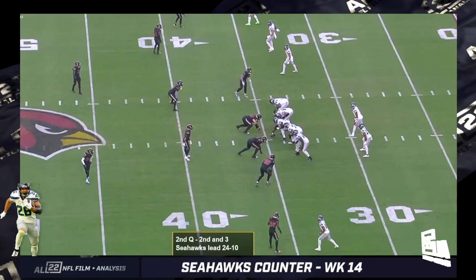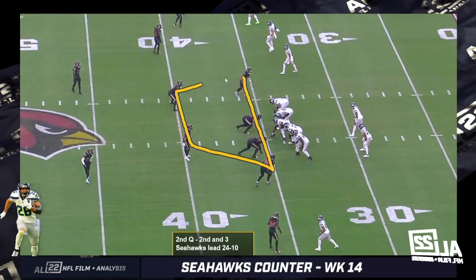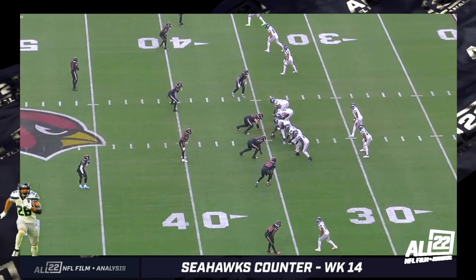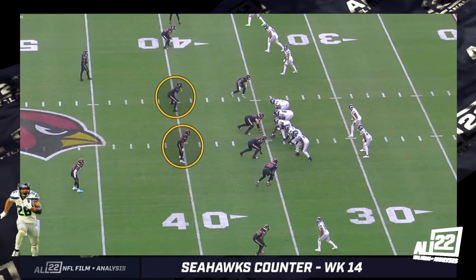Lo and behold, the second play of their next drive, which is late second quarter, it's a 2nd and 3. Arizona's in a 4-2 look, so they're in a more traditional look. They've kind of, if you ask me, learned a little bit during the game and recognized, hey, this counter is kicking our ass. So you've got 2 inside linebackers actually stacked, and I think a hybrid outside linebacker, inside linebacker here as well. But it's the same play.